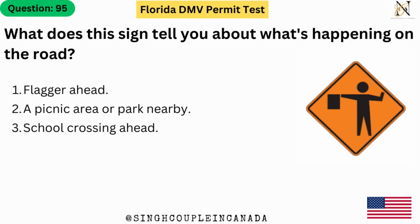What does this sign tell you about what's happening on the road? 1. Flagger ahead. 2. A picnic area or park nearby. 3. School crossing ahead.